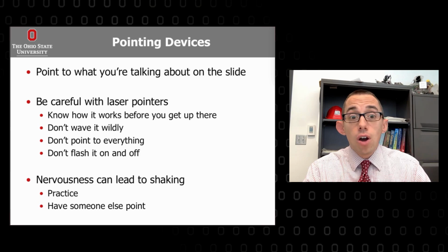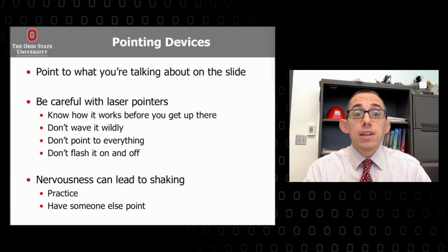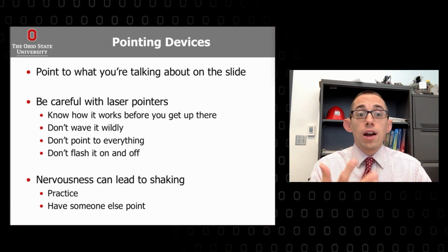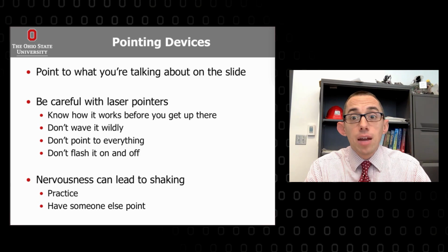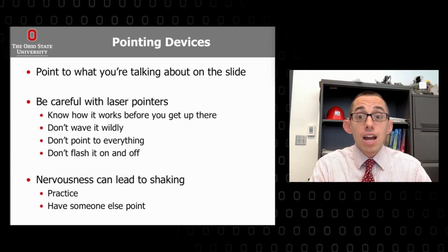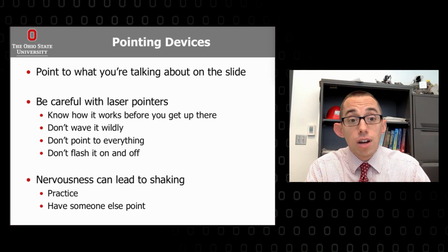Pointing devices are great, particularly the laser pointer. You can point to what you're talking about on the slide, but be careful if you're using one, so make sure you know how it works before you get up there. Don't wave it around. This is not a lightsaber, as much as engineers wish they had one. Don't point to everything. Pointing to every little thing on the slide tends to distract from the focus.